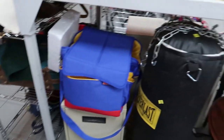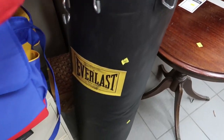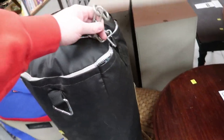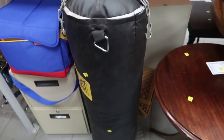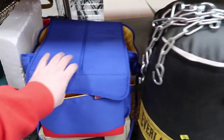Okay, guys. So we got the golf bag. It's cool. I'm debating on this punching bag. $15. I mean, that seems like a good deal. It already has the hardware attached, has the chains. A punching bag for $15. Do you think I could sell it for 50 locally? I don't know. What's this?